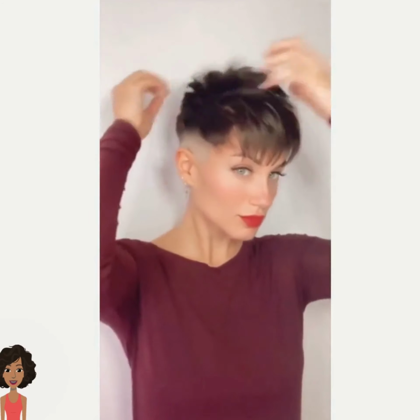So we start off today's video with this beautiful angle lob haircut. This is a great option for those who want to try something trendy but still keep their hair quite long.